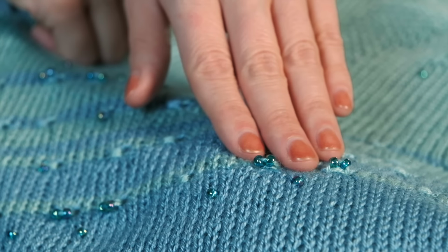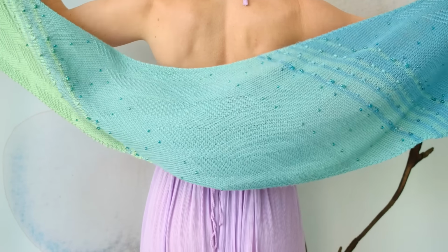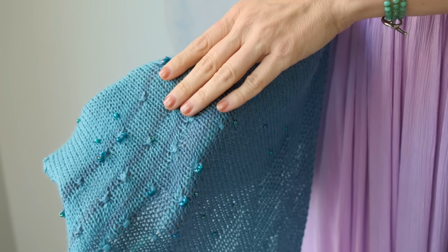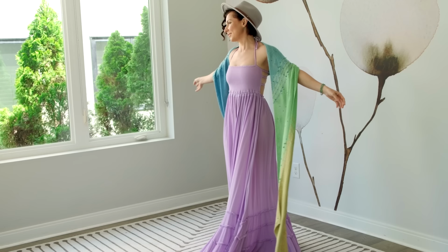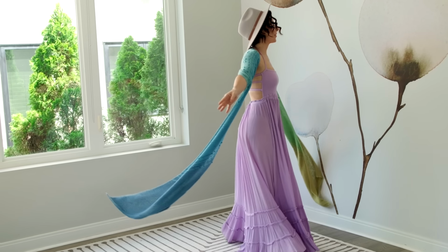You're also going to find these beautiful glass beads scattered throughout the pattern. They reflect the light and they give the design just that little bit of sparkle. I love how flowy and rhythmic the shawl is. It really catches the wind.